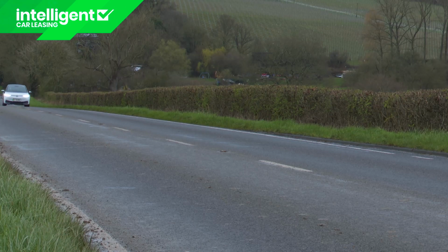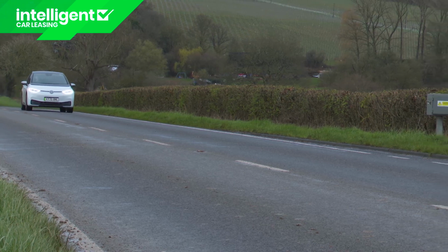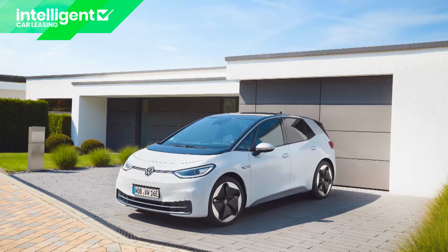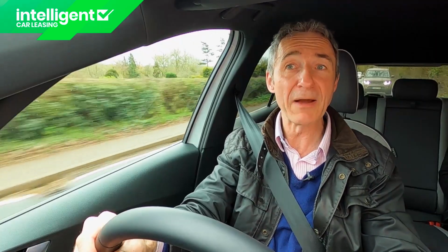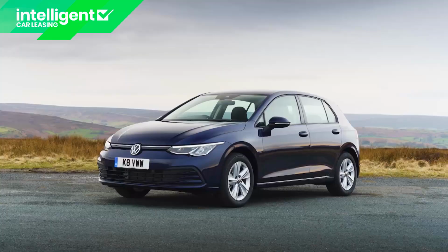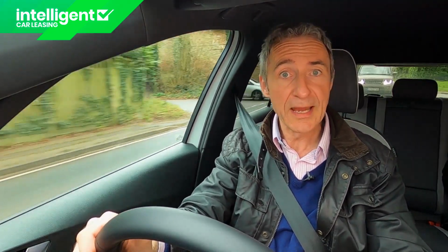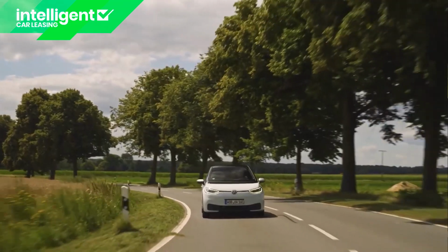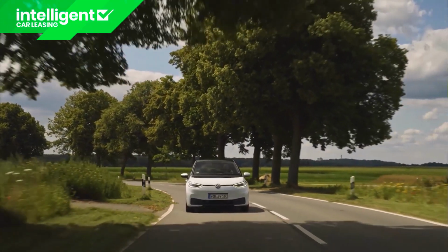And independent tests have suggested that the cost of covering 12,000 miles in an ID.3 solely charging from a 7.2 kilowatt home wall box would be about £490. In comparison, an average petrol-powered family hatch would cost 3 to 4 times as much. What else? Well, you won't only be saving money on energy costs. Driving into congestion charge zones will be free, and you should also make savings in insurance and road tax, and big savings in benefit in kind tax.